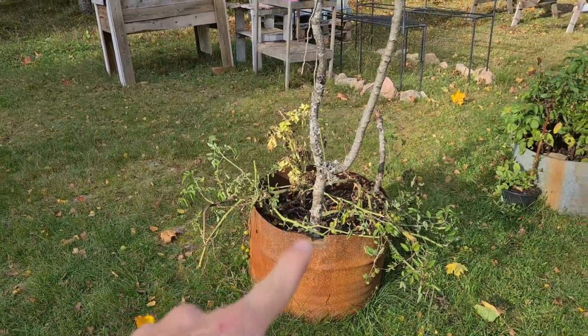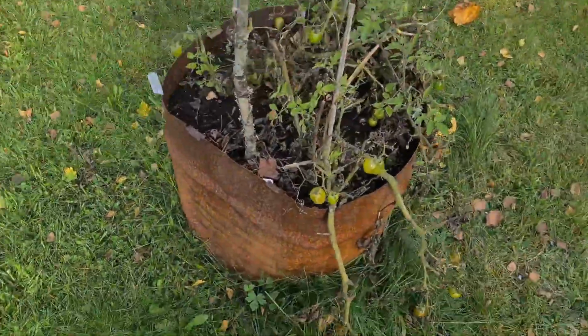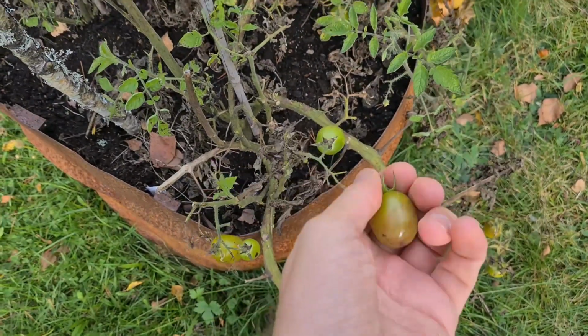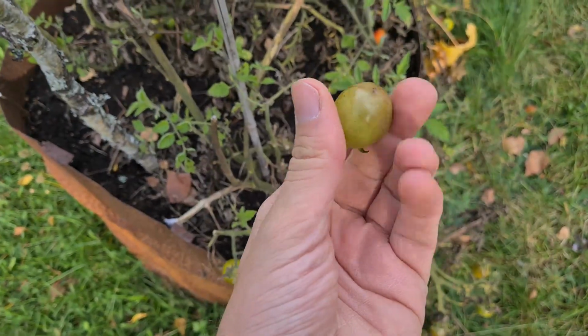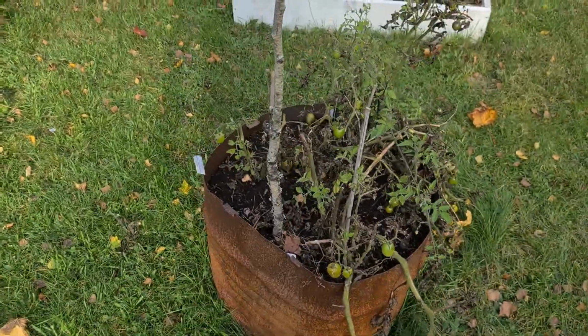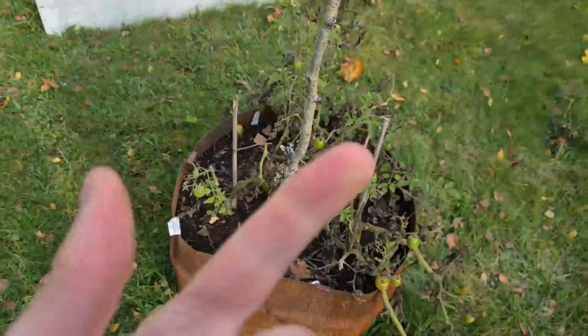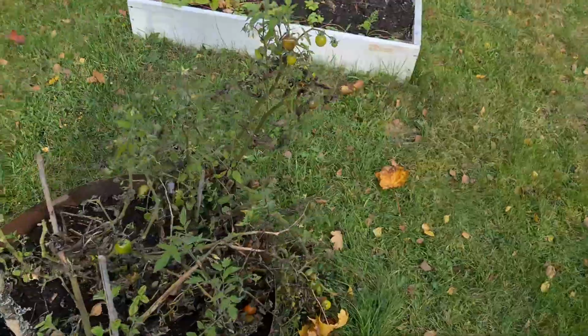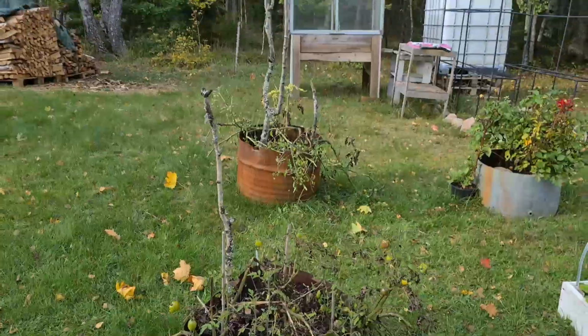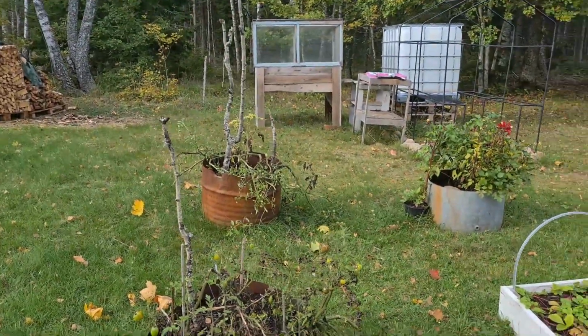This is what's left from our tomato plants. There is still some tomatoes on there, which we are waiting for. This one isn't good anymore. So look at the color, it's bad. But yeah, we're waiting for some of those tomatoes to start ripening, and then we'll take them. But yeah, they've treated us well. They gave us a nice amount of tomatoes.